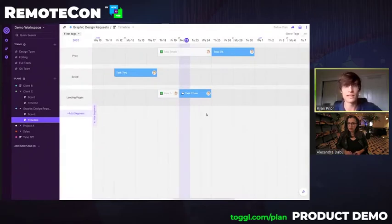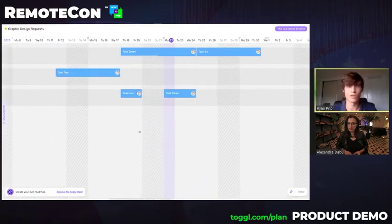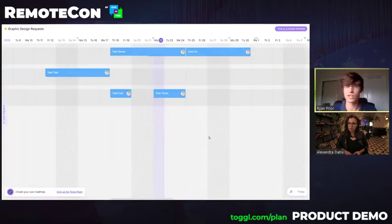So you can send them this link and they can click on it and they'll be able to see this view-only timeline. So they can see everything that's going on with your plan. They can click into the tasks and see the subtasks, for example, but they can't change anything. And this is perfect for if you're working with a client or a contractor or maybe a board of directors or any kind of external stakeholder.